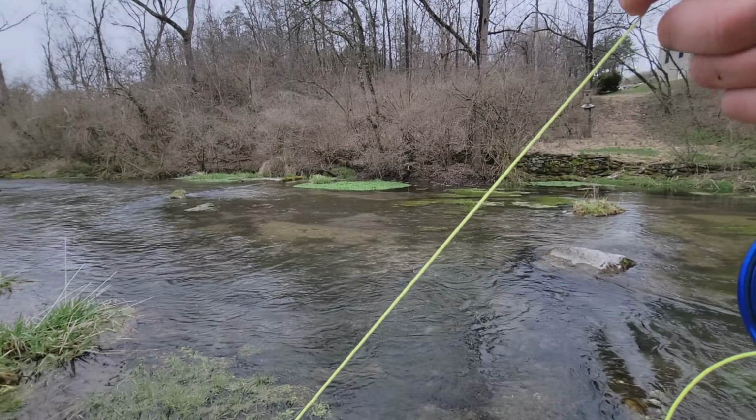Fished for about an hour with streamers and saw some big fish and pushed them, but that was about it. Switched over to the dry dropper. Number 16 Adams up top and a little size 20 zebra midge on the bottom, and man, this fly's put in work today.